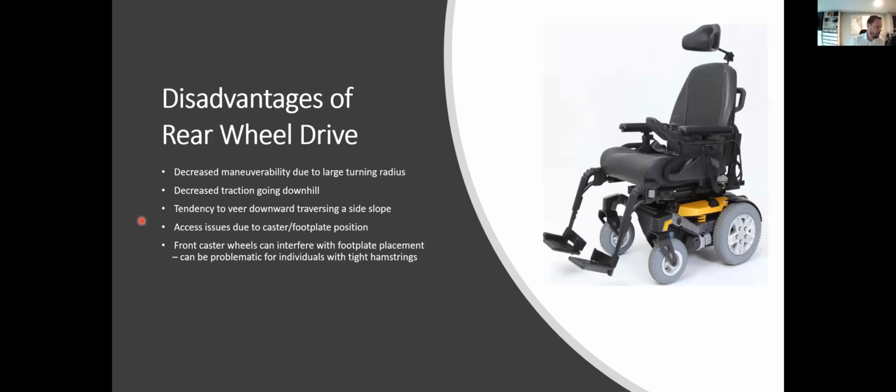Then the last point I'm going to talk about is that rear wheel drives can be challenging and less intuitive for new users. We gave the advantage to the rear wheel drive as saying that clients that started with it really love it and they typically stay with it. Again, anecdotal evidence there. But I find with brand new users, sometimes it can be challenging, especially in indoor environments, because of how they turn, how they move, and how big that turning radius is.